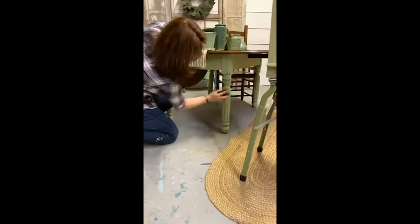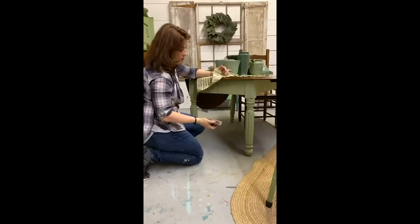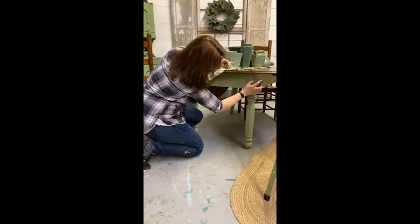So as far as distressing, just a sanding block or a piece of sanding paper is all that you need to go across your piece and give it that distressed look.